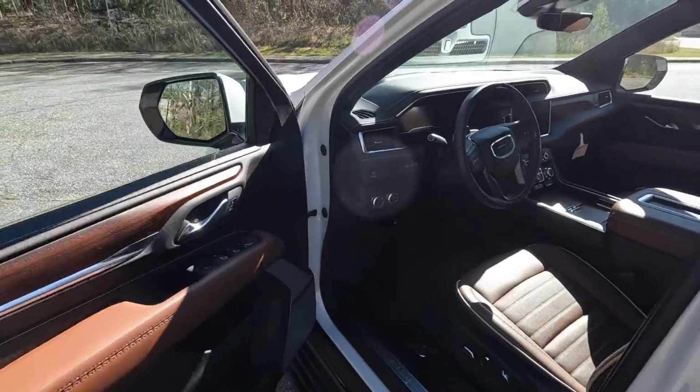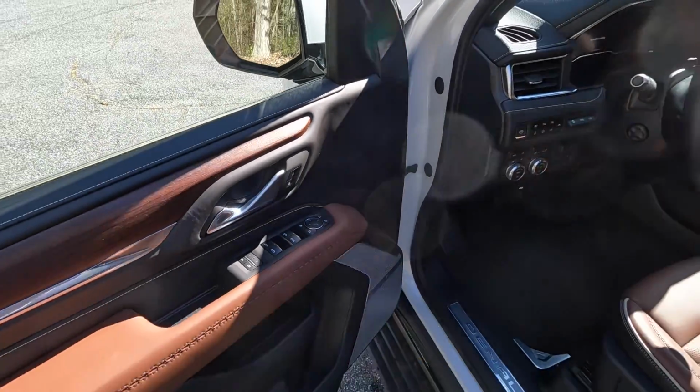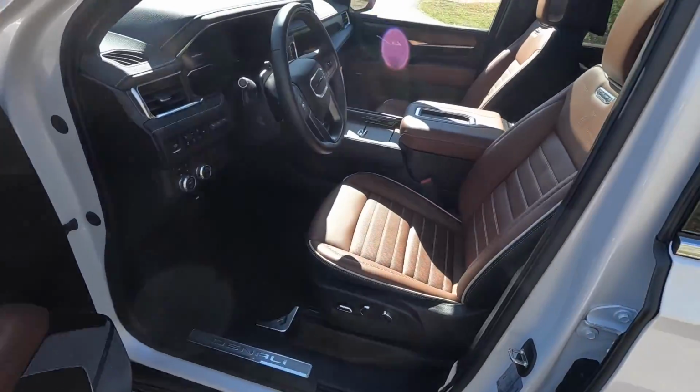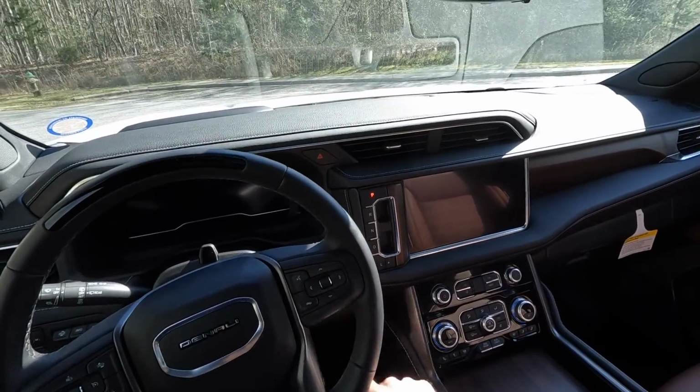Front door panel is just like the rear. However, there's memory seating controls. You have your window adjustments along with your side mirror controls and the same amount of storage in that lower section. And even ultimate right in the middle of that headrest there. So let's start this up.